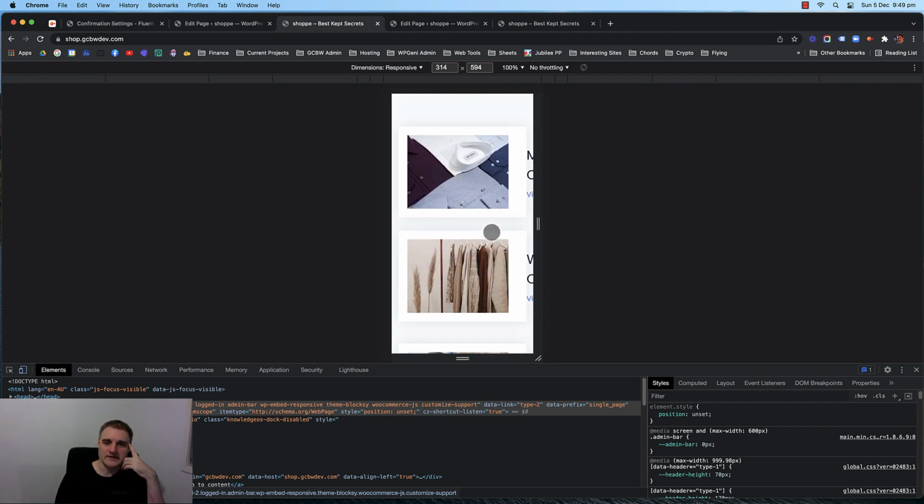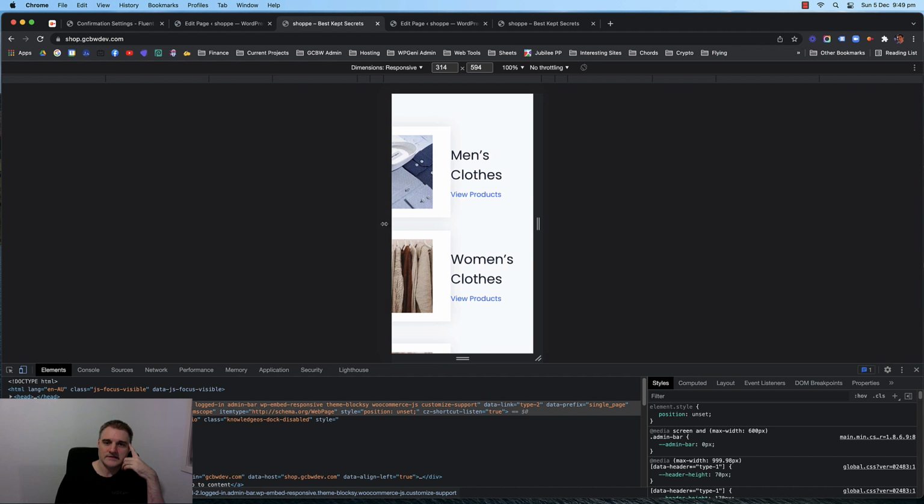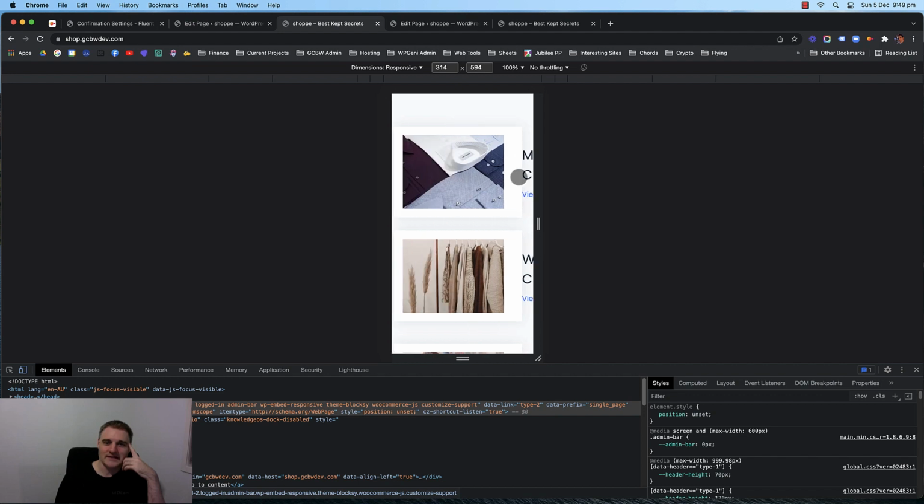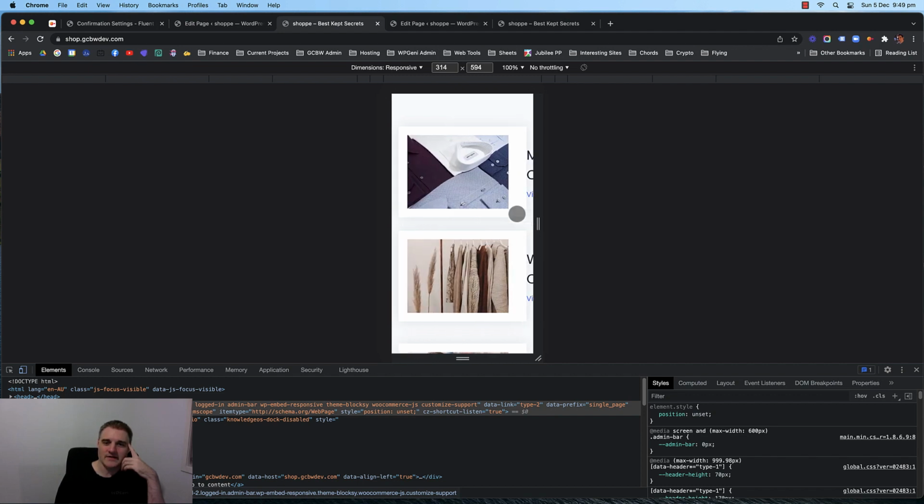Oh, actually that's really horrible. That's not going to work on mobile. That needs to stack. I'm not sure why that's not stacking.